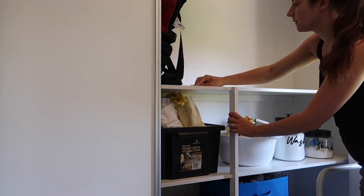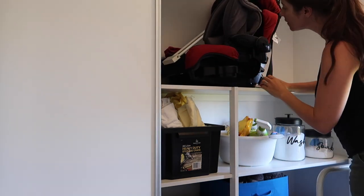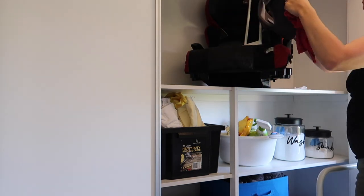The reason we've got a car seat up there is our friends gave it to us when they were decluttering. I know we'll probably use it in the future, and I didn't want it in the garage with spiders, so we're keeping it in the laundry.